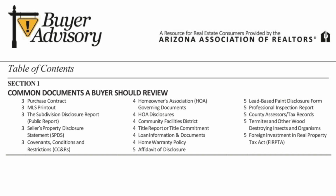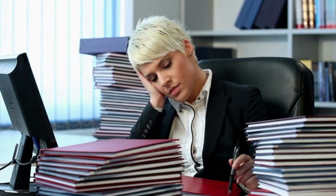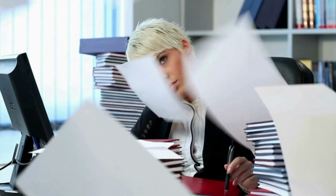It also walks you through all of the documents you should be reading when purchasing a home, including the MLS printout, the Subdivision Disclosure Report, the Seller's Property Disclosure Statement, the Covenants, Conditions, and Restrictions, which is CC&Rs, and so much more. There will be a lot of documents coming at you when you're buying the home, and the Buyer Advisory is great because it highlights which ones of these documents are the most important and why.